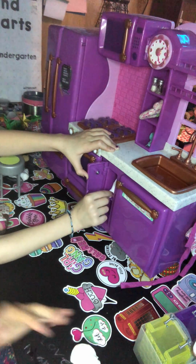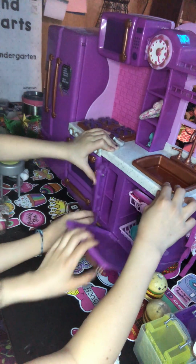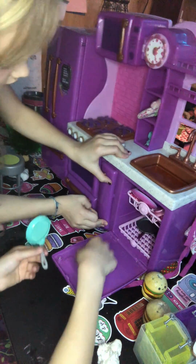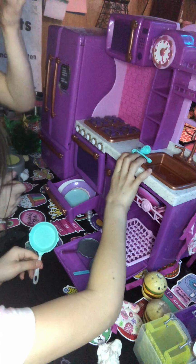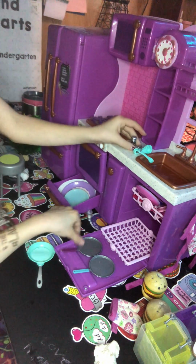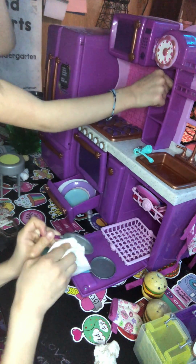Okay, guys, and she's gonna cook some yummy hamburgers up. Let me just get one of the things out of here. What is this thing here? Just closes like that. Oh. We gotta clean up now. Yeah, we do. I am. Here, can you go pick the babies up?